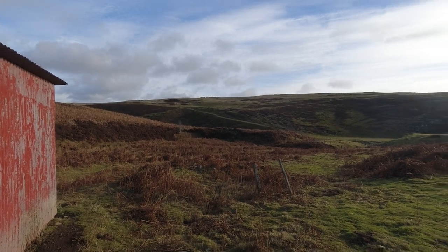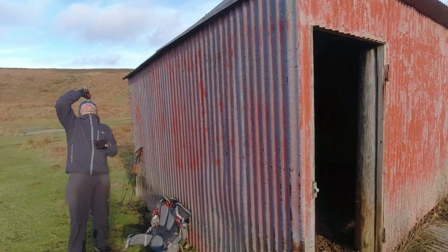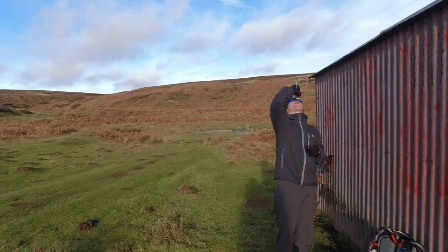Southern Upland Way comes down there and comes across. But we followed the Herring Road because we're hardcore and we couldn't be bothered climbing.